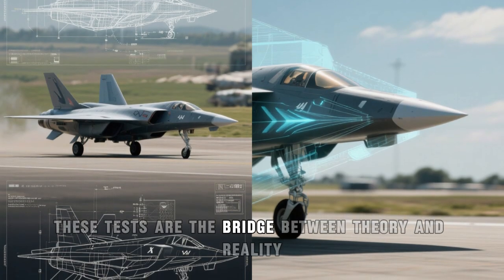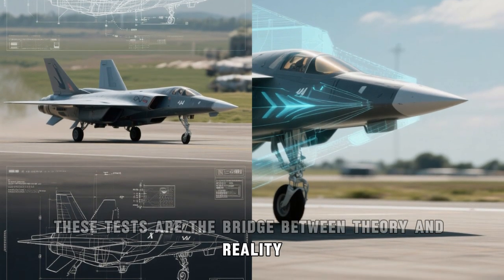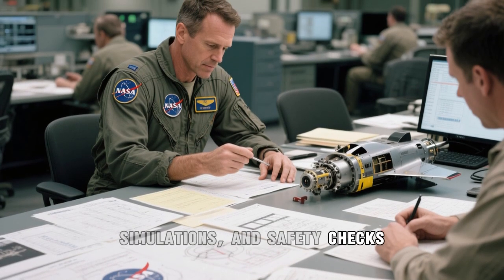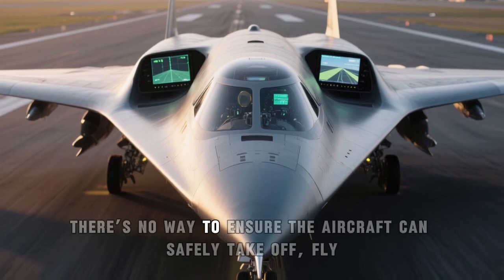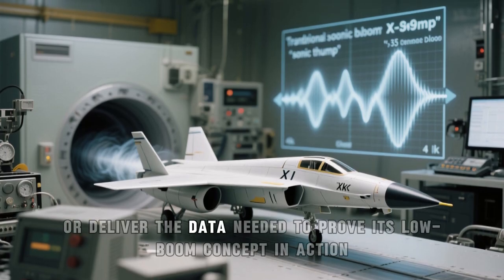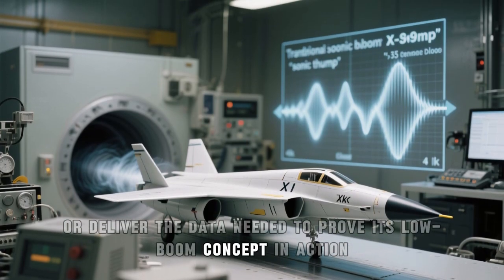These tests are the bridge between theory and reality. They validate thousands of design hours, simulations, and safety checks. Without them, there's no way to ensure the aircraft can safely take off, fly, or deliver the data needed to prove its low-boom concept in action.